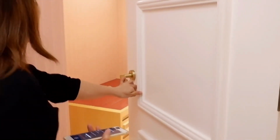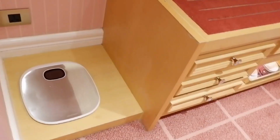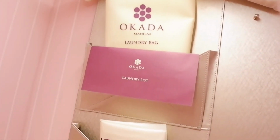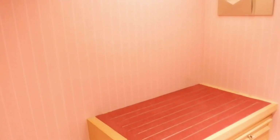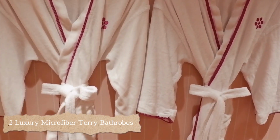So, let's check this first door. Okay, so this is the walk-in closet. So, there's a weighing scale. There is a laundry list, utility bag. So this is where we're gonna put our clothes and dummy hangers. And they have two bathrobes.